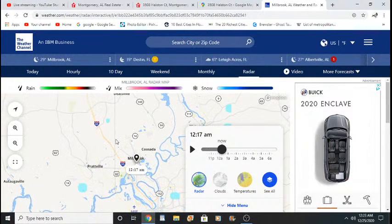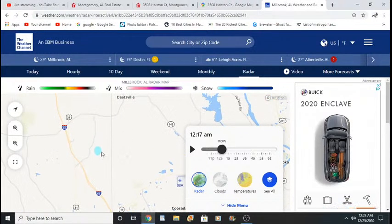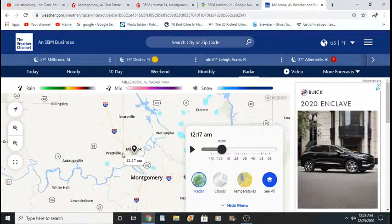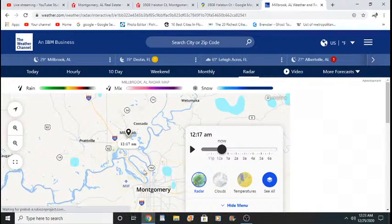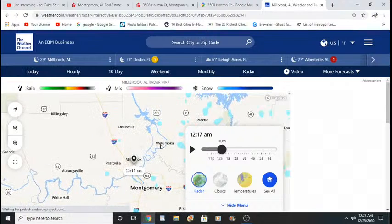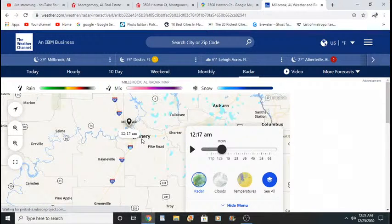Katie wants to see snow. We saw a little bit of snow earlier. It was insignificant. That's pretty close to me right there, a little bit of snow. So it's been kind of hit or miss. Oh, there's a little bit of snow in Montgomery right now. Look at that. Montgomery's getting a little bit of snow. And on the other side of Wetumpka, I've been waiting all night to see if we get snow here. We went outside and it was snowing a little bit. I mean, these are really light.